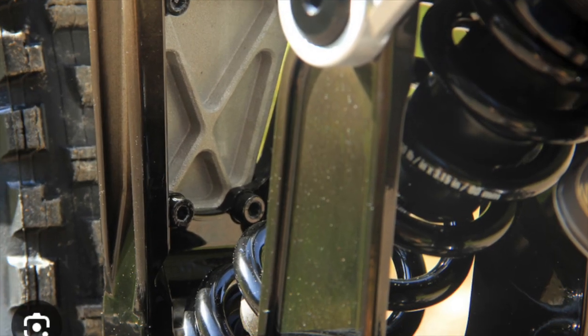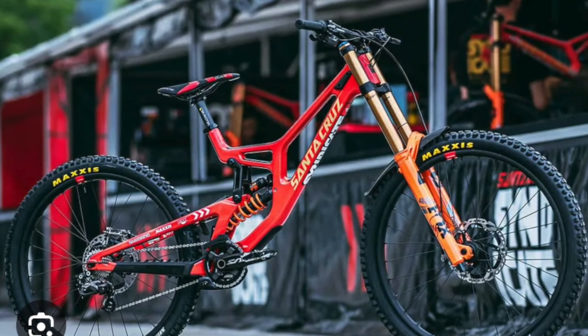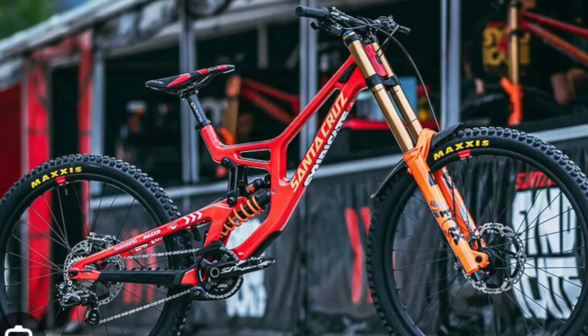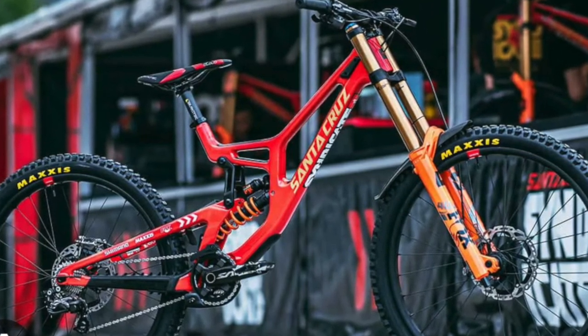Next up is the Santa Cruz V10, the rider that I believe is going to be winning. He is the man in downhill right now. Everybody is going to have to beat him to win these races and to win World Cups. And he has got Steve Peat on the team. He has been on Santa Cruz since the very early days of that V10. I remember him riding it when they released one of the first, I believe it was either GT or Santa Cruz that released the first carbon fiber downhill bike.